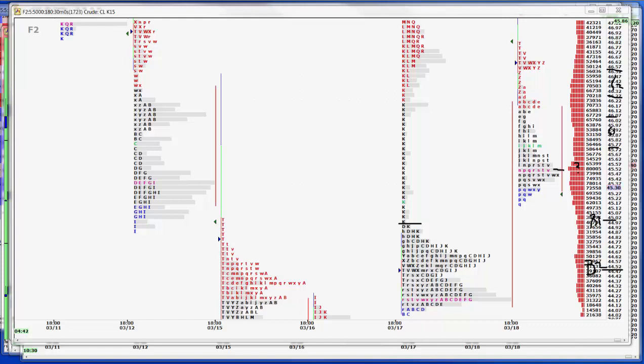So 45, we get down there and can't take it out. We can get long than 44.50. I think longer term crude is headed lower.